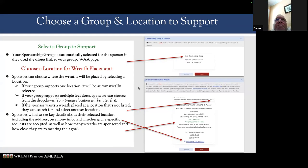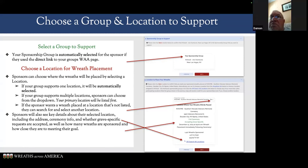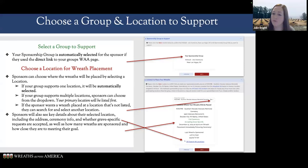Alabama. Okay, so I'm going to have you reach out to your Region 2 liaisons because they can, again, get in that dashboard and take a look at that and see what's going on and help you out there. Because again, without me being logged in there and looking at that, I am not much help. So theirs is Region 2 at wreathsacrossamerica.org, and they will probably pop their email in the chat for us for a quicker way to contact them.